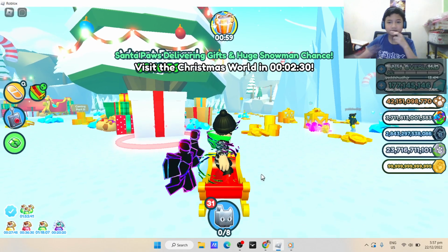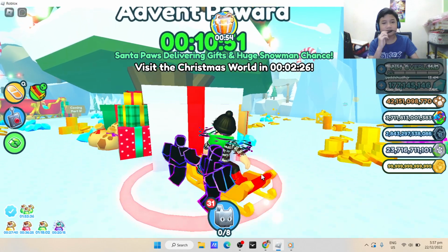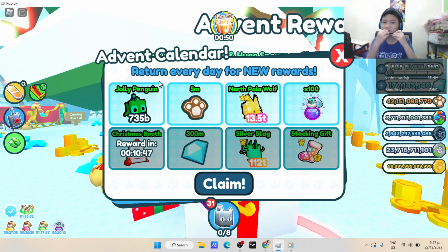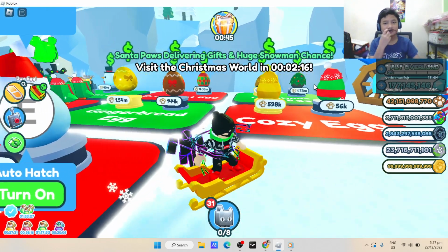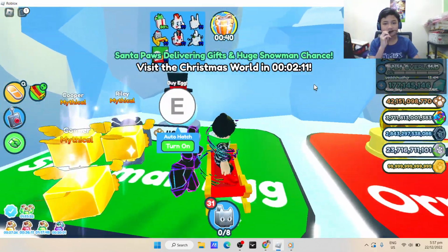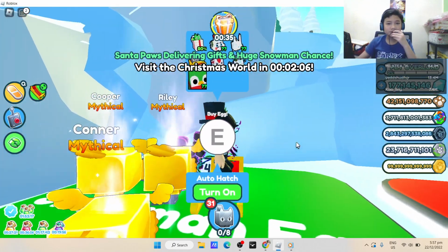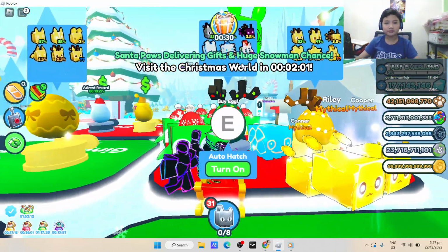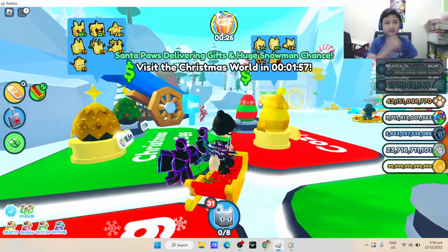And yeah, so we are waiting for Santa Claus delivery of gifts. So this is the Advent reward. Return every day. So we get rewards every day. So these are the eggs. Actually, all of this was the same in the last Christmas update. But this one is different, very different. Yeah, actually some of these are different. Some pets over here are different, like bees.